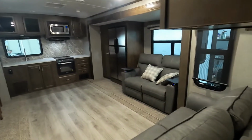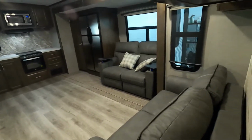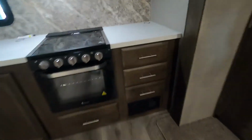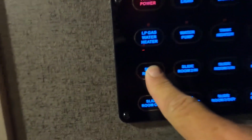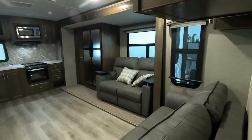Doors and drawers. Go through the unit, make sure all doors and drawers are closed. Nothing's going to impede these slides from coming in, and you're not going to rip off anything by bringing in your slides. Especially these kitchen drawers. Make sure they're tucked all the way in. If they're out just a little bit, it's going to be messy. So doors and drawers are closed. Let's start by hitting slide room in, number 1. That's going to be our off-camp side slide.